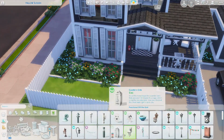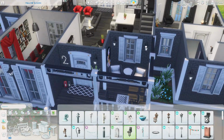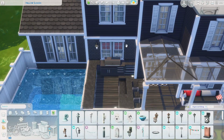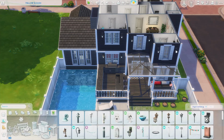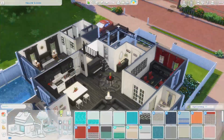I'm just adding some lights outside now because it gets dark, and I always forget to put lights in my house, and then it gets dark, and I'm all spooked out because I can't see in the game at all until I'm inside the house. So always have lights. Always add lights to your house, guys.